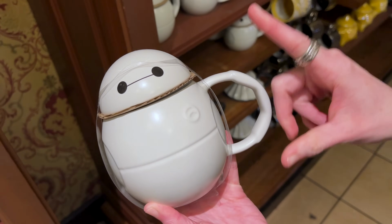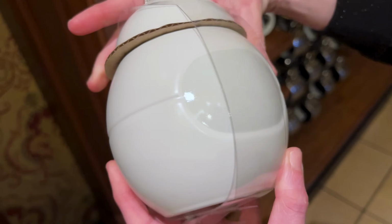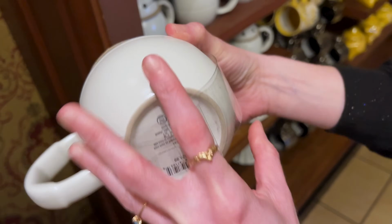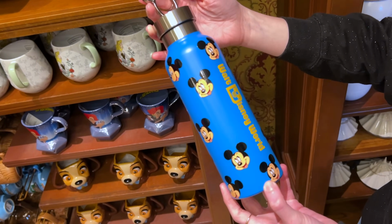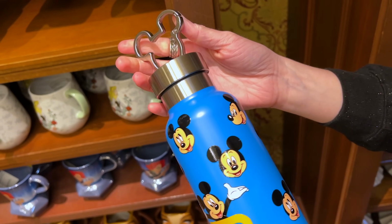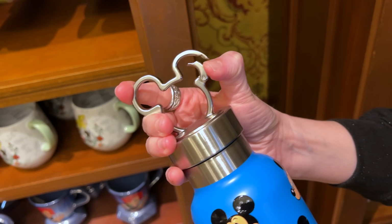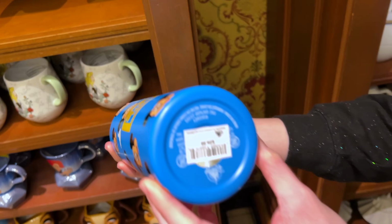And check this one out. It's a Baymax mug, and it has a lid. It is so cute. We have so much Baymax coming in, $25. We got a Walt Disney World water bottle featuring Mickey Mouse's face. I like that. Look how cute. And then here, you can clip it up atop with the Mickey Mouse icon clip, and this is $30.